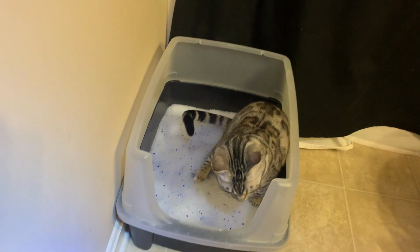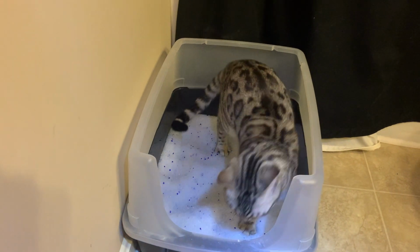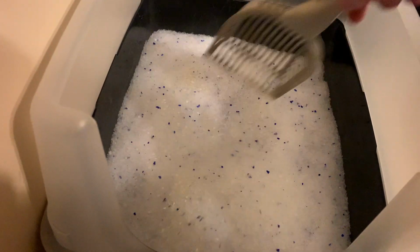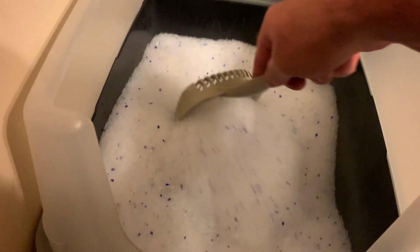But here she is upstairs peeing in her crystal litter and doing just great, but she will not agree to poop in there yet. So I'm not going to be able to get that footage, but I feel confident that eventually she will. So here's the deal with this stuff. You're just supposed to stir it up. You can see in that photo the little faint bit of yellow at the bottom of the screen. That's where she just went pee.